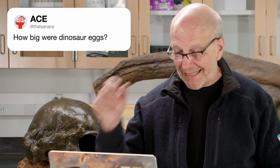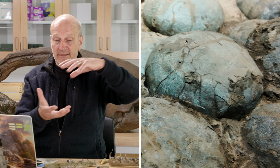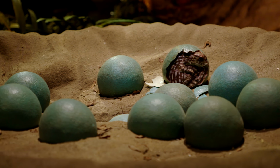Ace S, how big were dinosaur eggs? They were all little. This giant dinosaur that you see over here, Dreadnoughtus, which I found in South America, that grew to be 65 tons, and its eggs would have been no bigger than maybe an ostrich egg. All dinosaurs, when they hatched, were no bigger than about the size of a large house cat, and some were even a lot smaller.